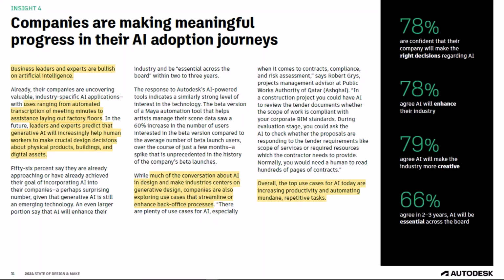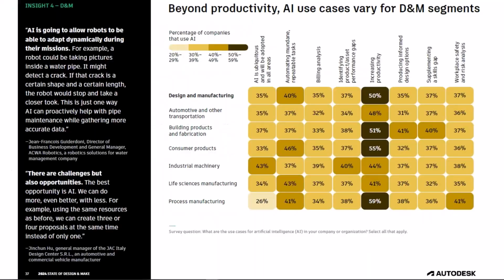And overall, the top use cases for AI today are increasingly in productivity and automating mundane, repetitive tasks. When we talk about automating mundane, repetitive tasks, we're thinking about those tasks that don't add value. It's those things that are just work. You're re-entering data into different places, but it's the same data. Those are the kinds of tasks that we're looking to automate, but also the emphasis on productivity.